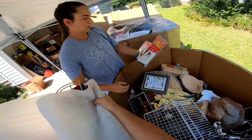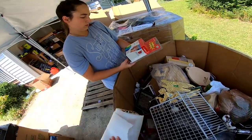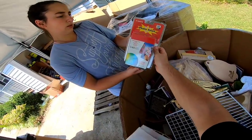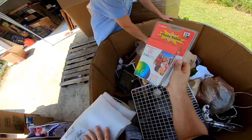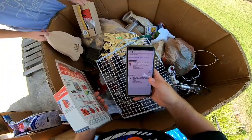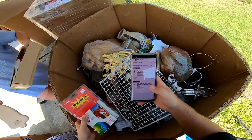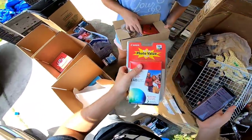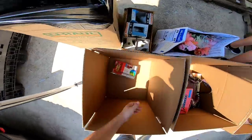Oh, what is that? Photo paper. Canon photo paper. Sealed? I don't know. Huh. And scan this. So there's none sold on eBay and none listed on Amazon. I don't know. This might be worth putting on eBay. Let's make this the eBay box over here.